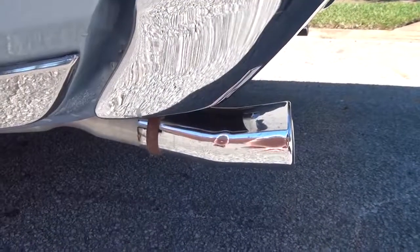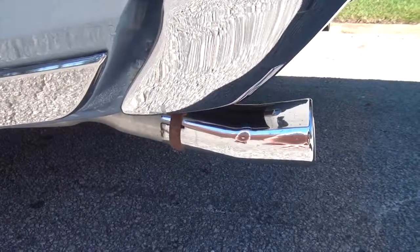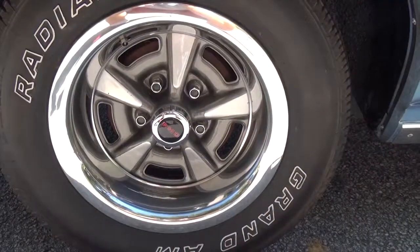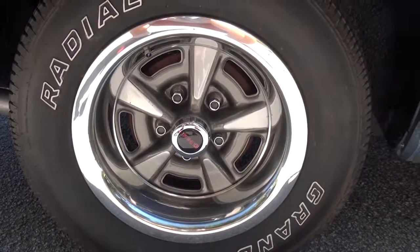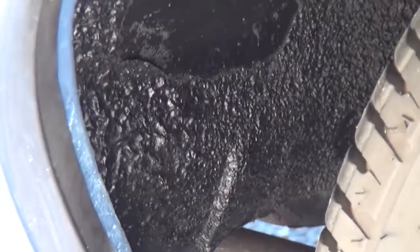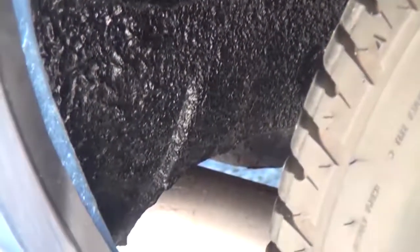These exhaust tips are correctly installed. Car has had dual exhaust added to it with correct factory mounts. Just another shot of one of the Rally 2 wheels on the rear of the car. Again, they're all in similar condition. Not sure if you can really see this, but the inner fender wells are all clean, solid, no evidence of any rust repair or replacement, panel replacement.